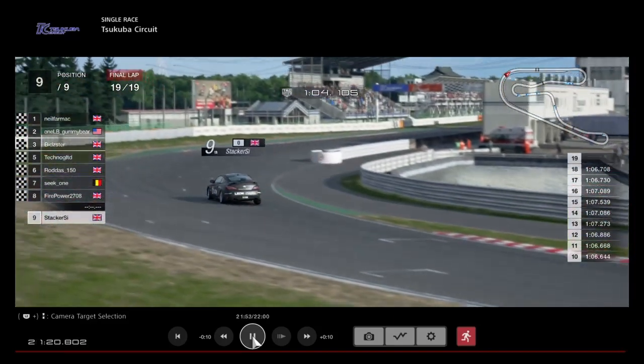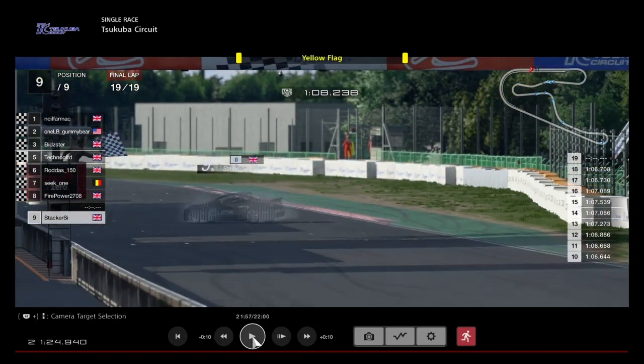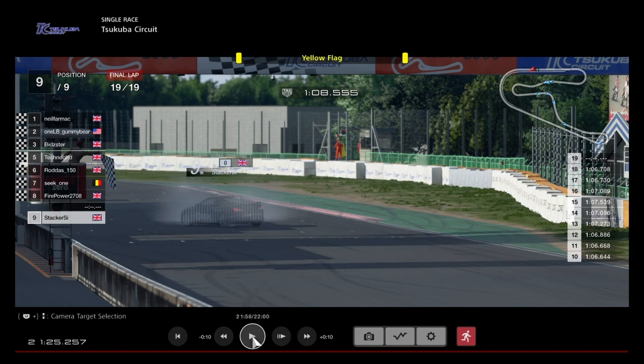So as you come back from that, Stacker comes across the line to take 9th place. Well done to Stacker. He does a little handbrake turn, because why not, because you're at the back. And that's how it ended up. So we will get those results confirmed for you now, guys.